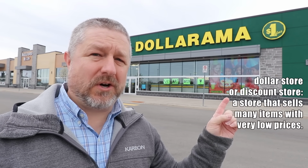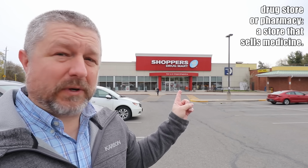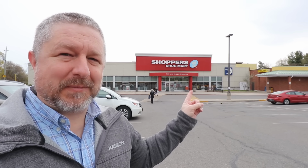This store is called a dollar store or a discount store. A long time ago, everything in a dollar store was only $1. Times have changed a bit though, and things are a little bit more expensive. But it is still a good place to go if you want to buy things that are very, very cheap. If your doctor says that you need medicine, he will write you a prescription and you will take it to a drugstore. We also call this a pharmacy in Canada. So if you need medicine or if you need drugs, you would go and get them at a drugstore or at a pharmacy.